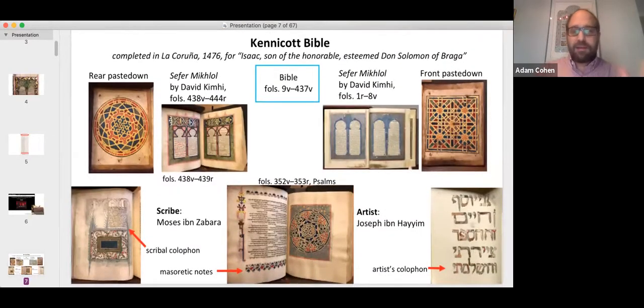Now, I don't presume that most of you are familiar with the Kennicott Bible, and even this snapshot is not enough to communicate how spectacular the manuscript is, but I do hope that it begins to give you some sense of the whole thing. As the colophon by the Sofer and the Masoret Moshe ibn Zabara tells us, it was completed in La Coruña in 1476 for a certain Isaac, son of the honorable and esteemed Don Solomon of Braga. And you can begin to see some of the exquisite visual material packed into its 448 folios. There are actually more folios. We'll get to that.